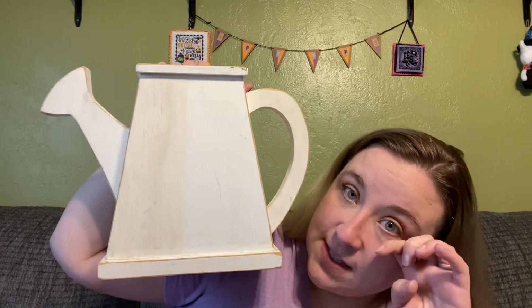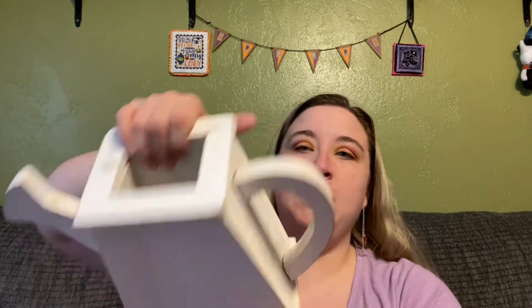And I was thinking I could put like a spring or a summer piece, or make it to where I could switch it out. Because it's open at the top, I could stick some floral foam in there and make a few picks, or get some fake flowers and put them in there to display. But I only paid 99 cents for this, so I'm not too mad about having to do a little bit of work to it.